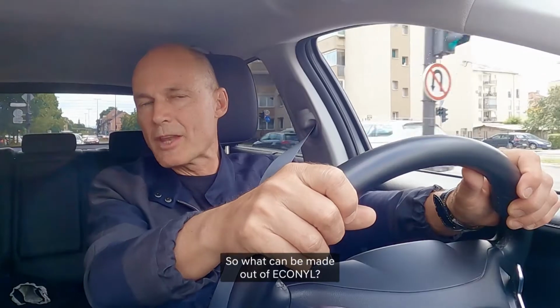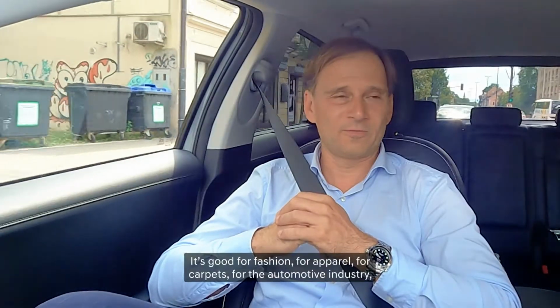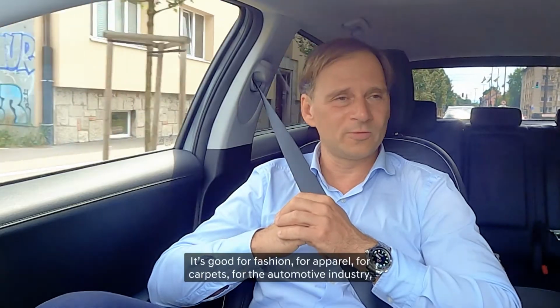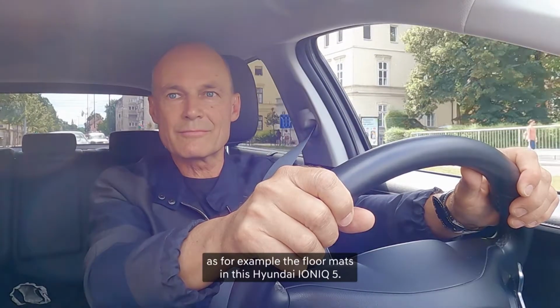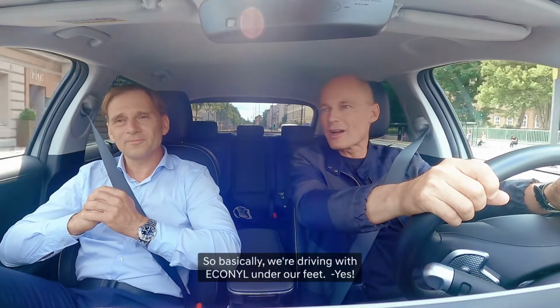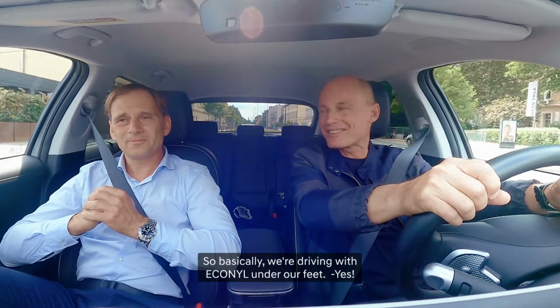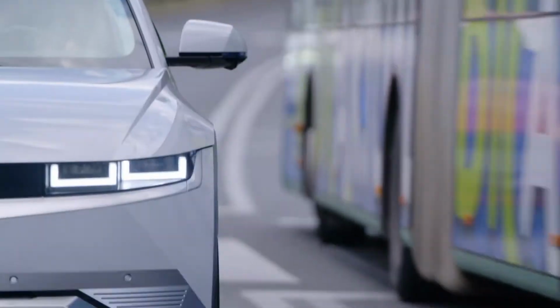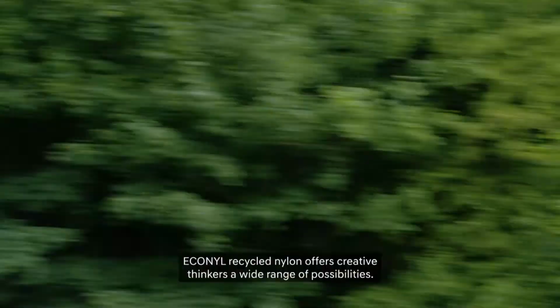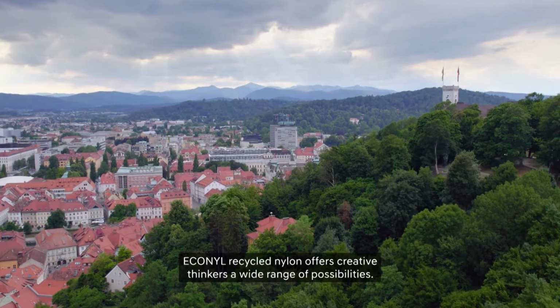So what can be made out of ECONYL? It's good for the fashion, for the apparel, for the carpets, for the automotive industry, as floor mats in this Ioniq 5. So basically we're driving with ECONYL under our feet. Yes. ECONYL recycled nylon offers creative thinkers a wide range of possibilities.